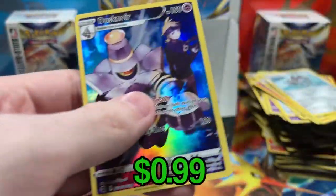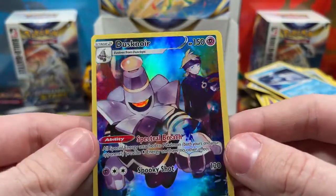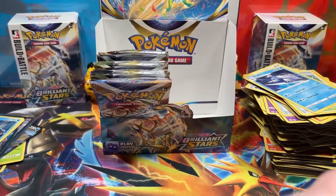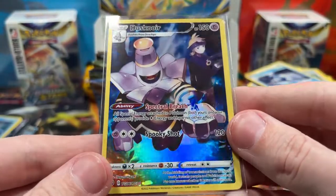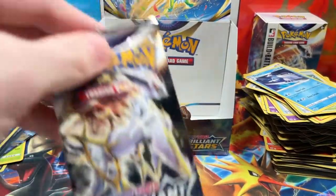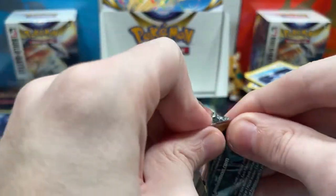Oh! Okay! There we go. Speedruns have concluded. Look at that. Dusknoir. Wow. Let's leave this guy up. Oh! There goes a PSA 10. Probably a PSA 2 now after that drop. Jeez, look at that. Wow. I love these character cards. I don't mind having duplicates of character cards. There we go. Last set of packs. Here we go, guys.